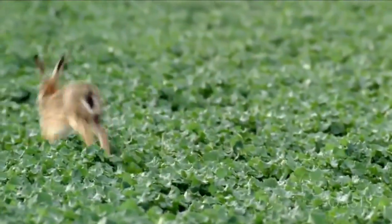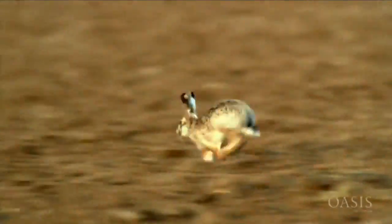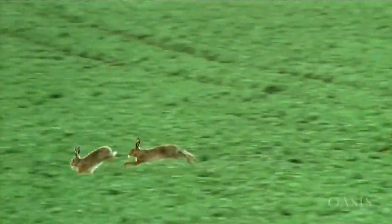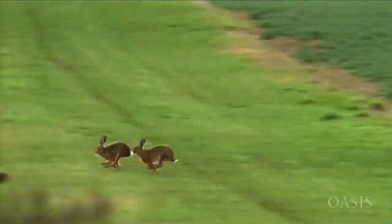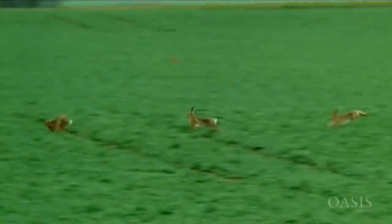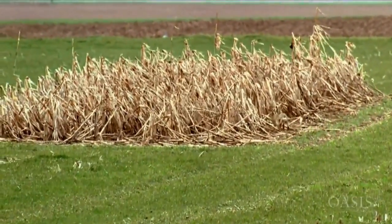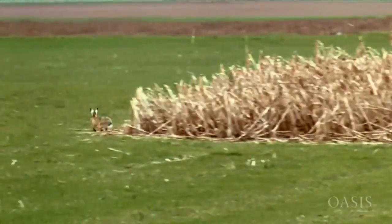March. Close to the forest, the March jacks are going mad chasing Jills. In other words, the male hares are pursuing females on heat. It's a game, a test. A collective test. Hares are usually solitary animals, except during the mating season when they gather in the crop fields to dash and fool around.